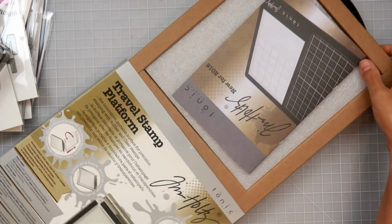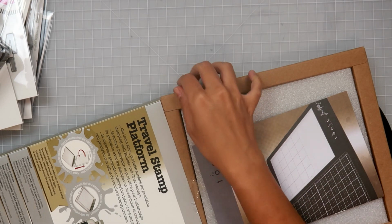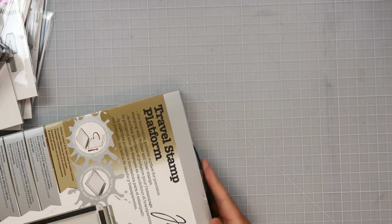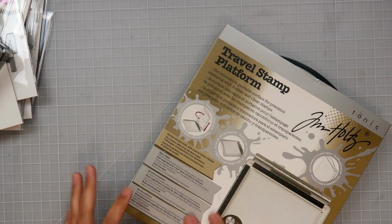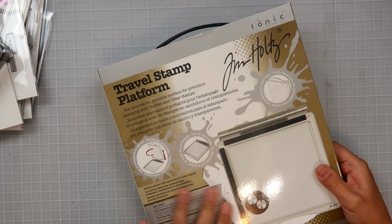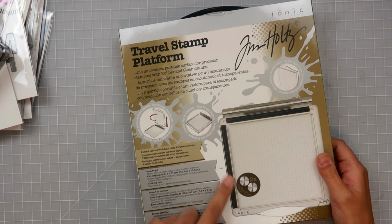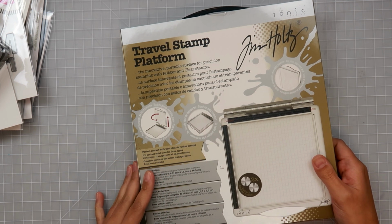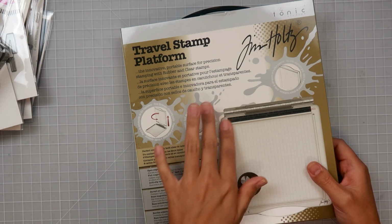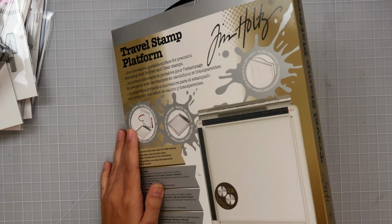That's why it's in the box and not available for me to use, because I probably won't be using it that often. So yeah, that's the travel stamp platform. Again, I like the size, I just don't like that you can't get a nice stamped image. Even I've tried to stamp it a few times, it just does not stamp part of the image when it's closer to that side. So yeah.